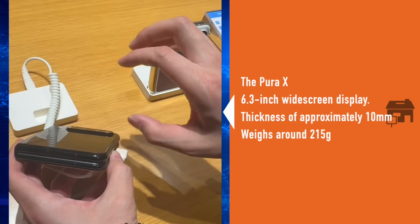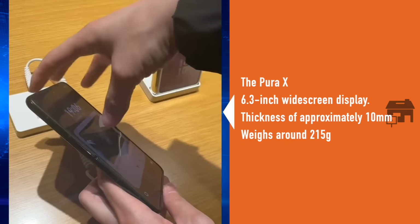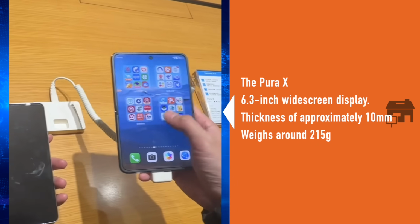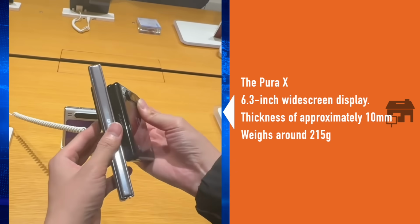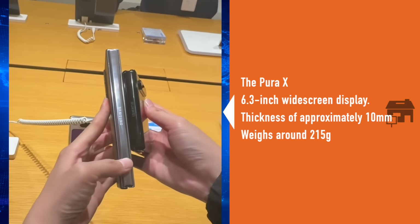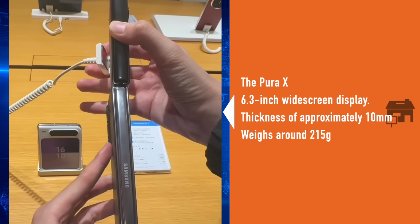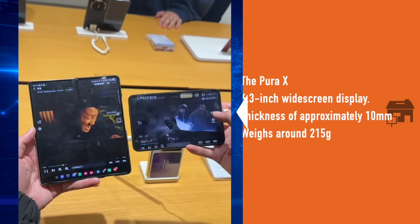The Pura X, a foldable phone, features a 6.3-inch widescreen display. When folded, it has a thickness of approximately 10 millimeters and weighs around 215 grams. While not excessively heavy, it does feel weightier compared to the current trend of slimmer designs, especially when contrasted with a 187-gram Samsung Z Flip 6.